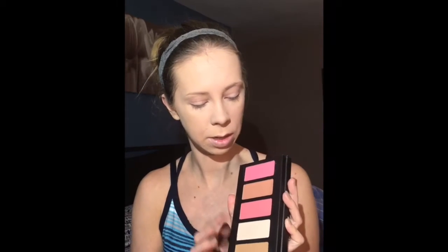Okay, so the Velvet Touch Face Palette looks like this. It's got some matte blushers, a bronzer, a highlighter, and then some shimmer blushers. So let's start out with the bronzing color. It doesn't have a mirror though, so I will have to grab another mirror.